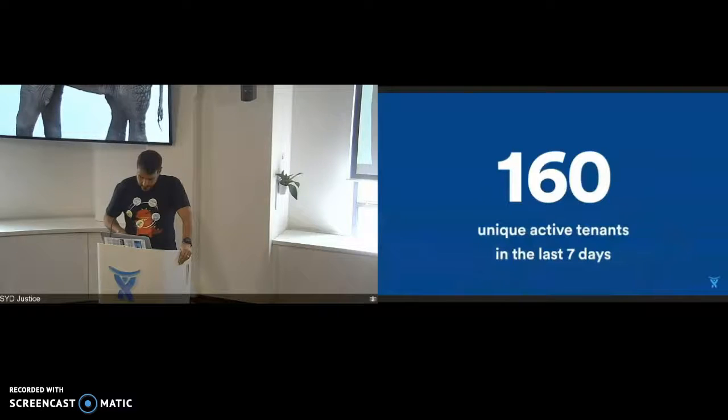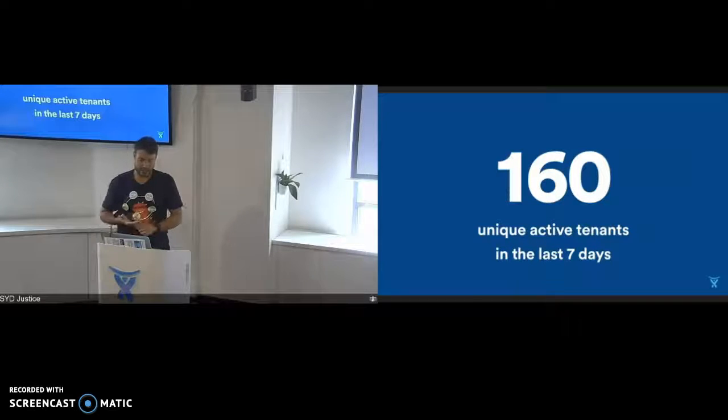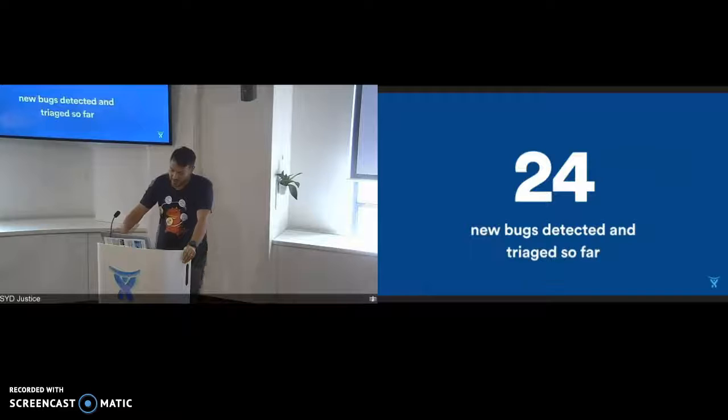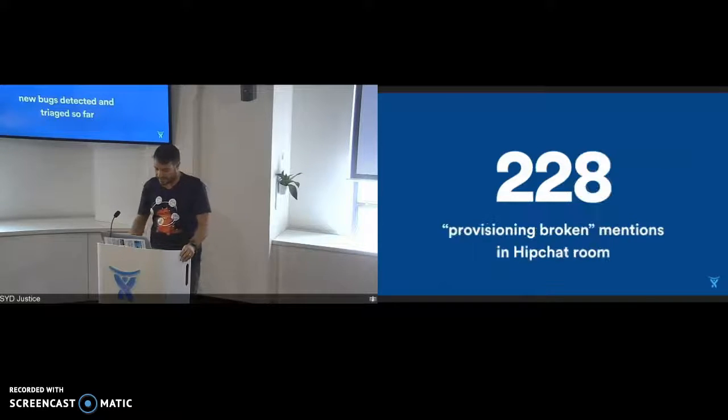In the last 2 weeks, in this environment, we have more than 106 unique tenants active. A lot of different teams like Service Desk, Mobile, HipChat, I don't remember, are using this instance to test their software. We have a bunch of new tenants, all using the same instance. So far, the QA team identified 24 bugs and triaged them correctly. These are bugs that are not necessarily mapped in the backlog, really new things that we identified.